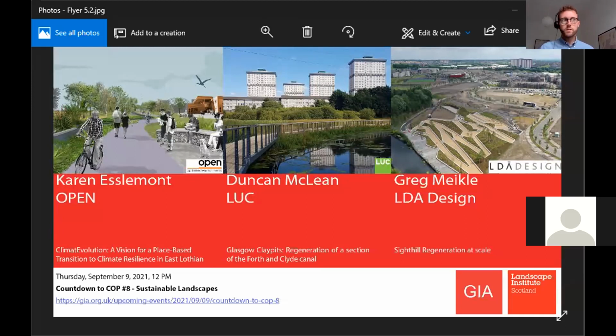8th Countdown to COP event, which we started at the start of last year, and we're working through different sustainability topics each month, leading up to the COP26 conference in Glasgow, which is starting in November. Today, we're going to be talking about sustainable landscapes. So we've got 3 great speakers, Karen, Duncan, and Greg, who are all landscape architects, going to be talking about some of their projects, which respond in some way to sustainability or climate change, climate emergency. And so we'll go through each speaker one by one, about 10-minute presentation each, and then we should have time for a Q&A at the end.